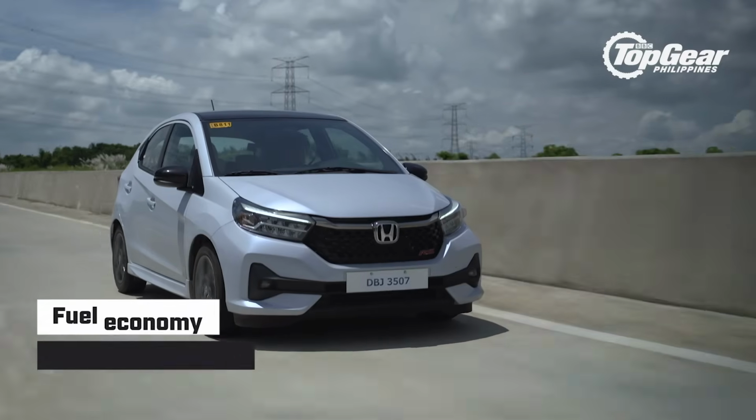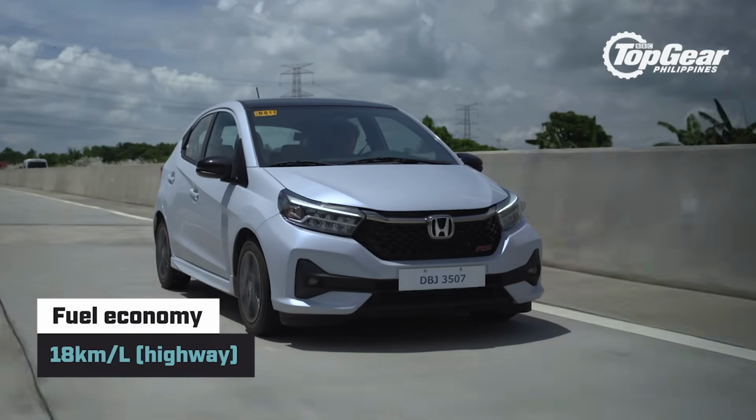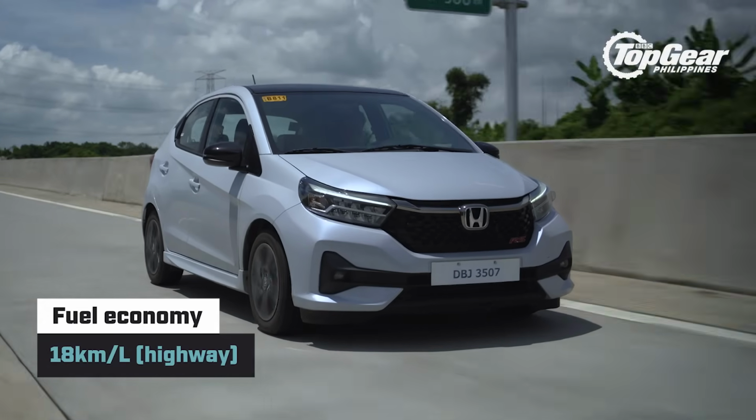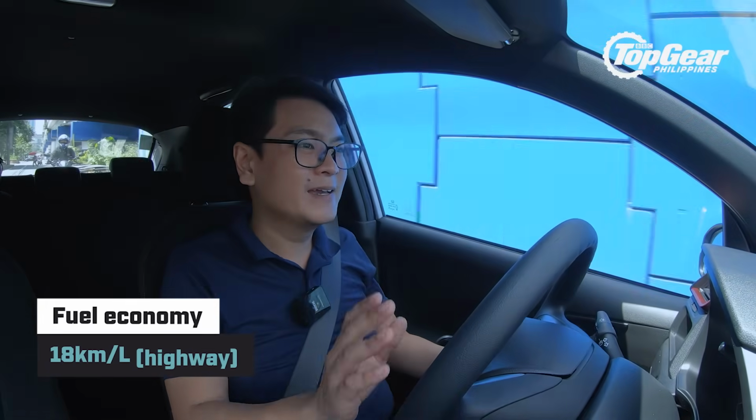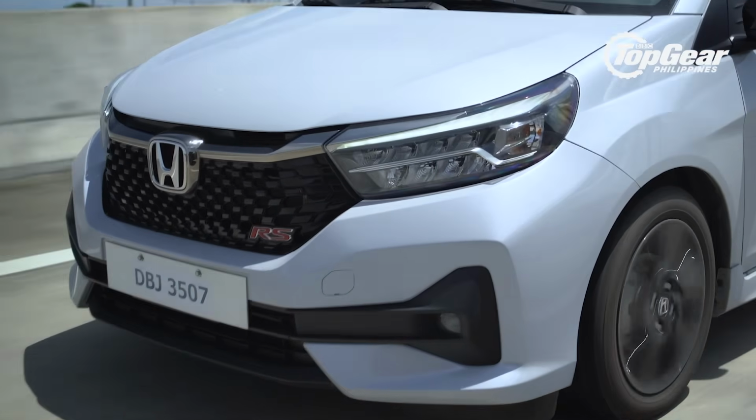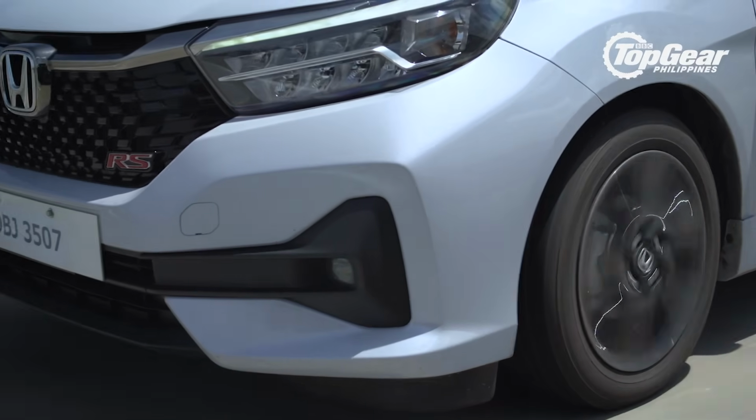Now out on the highway though, you're gonna easily get 18 kilometers per liter. And truth be told, I wasn't even being careful that time when I was driving on the highway. 18 kilometers per liter, no hypermiling needed. You don't have to be extra gentle on the throttle or any of that.